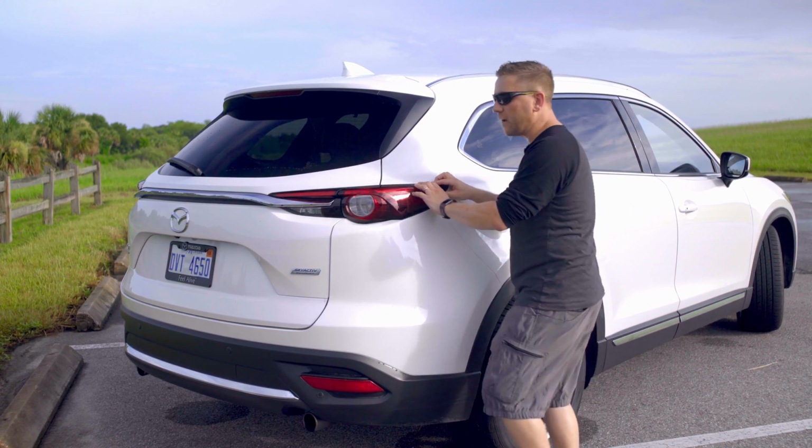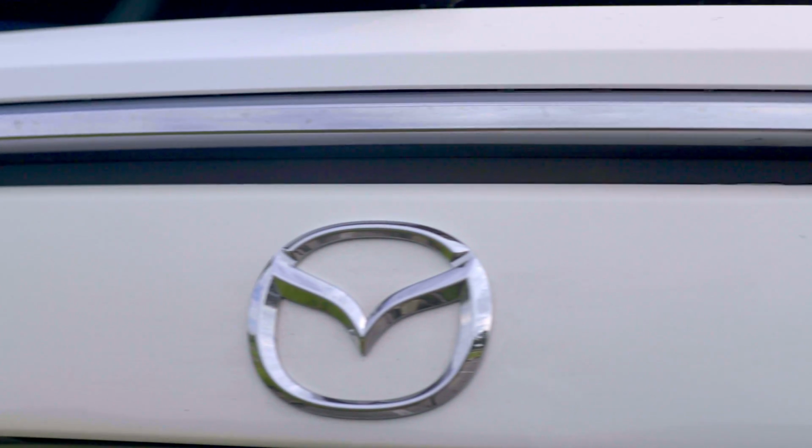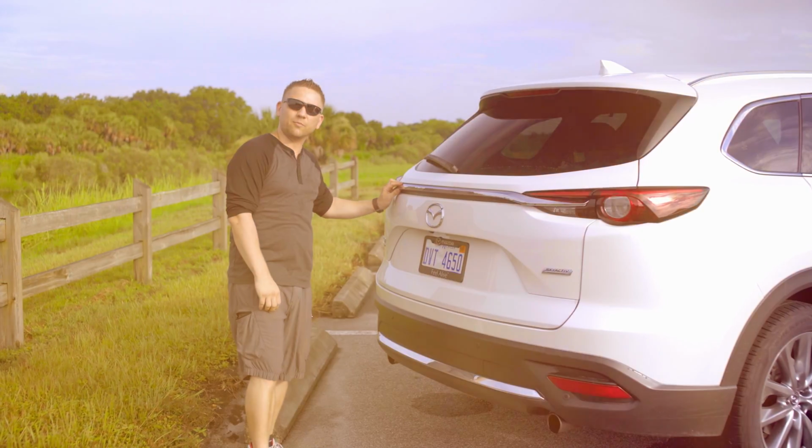Now down here you have your nice wide taillights that kind of match the headlights, and they also protrude out here, giving it a little bit of extra style. And connecting these two taillights is a nice long dark chrome strip, just like what connects the headlights up front.